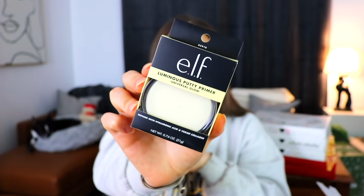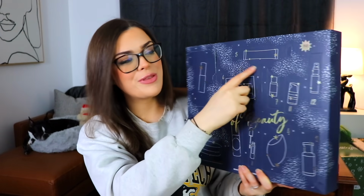Day number 2, we have the e.l.f. Luminous Putty Primer, and I've heard really great things about the e.l.f. just the regular putty primer, which we did receive in an advent calendar, and I still haven't tried. Do I even know where it is? No, I don't. Okay, day number 3 is up next here.